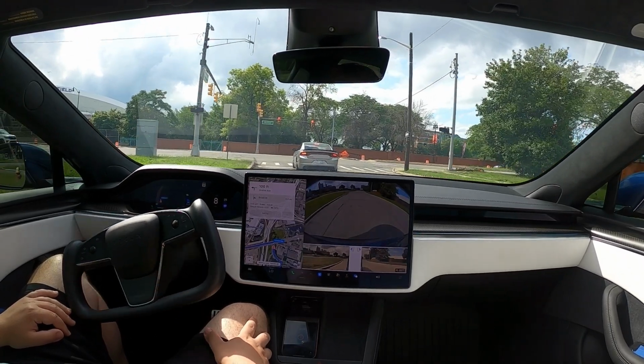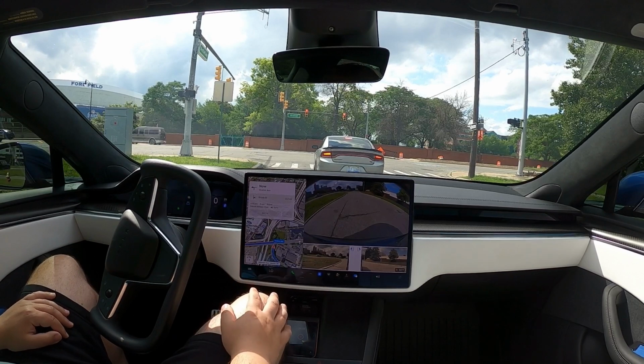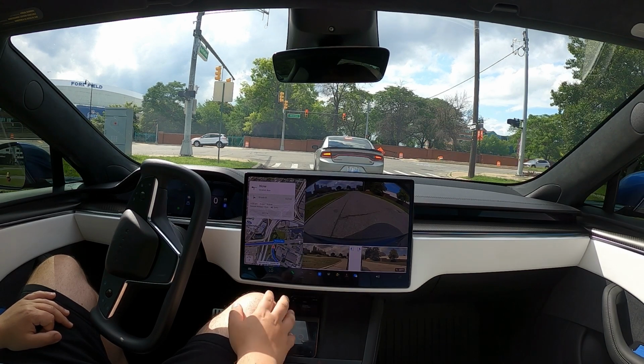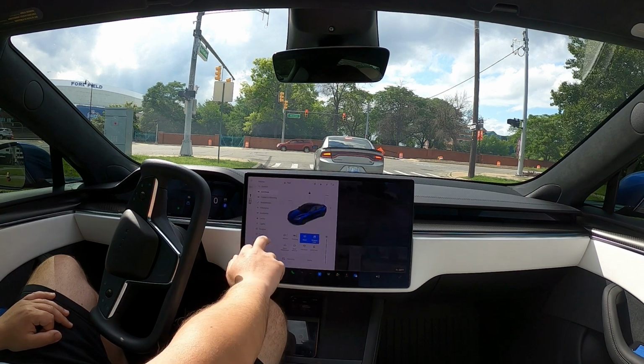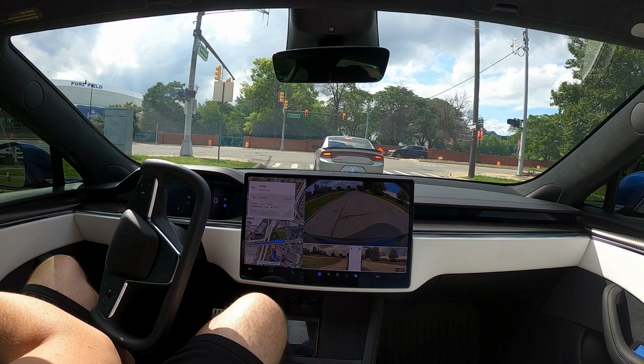Got a little Charger RT. Would be a nice snack for the Plaid, but nah. I probably have more fun down here racing the Chargers on 8 Mile and stuff, but nah. They might be afraid of the Plaid as well. What's our efficiency look like? Oh, I did drive on the highway to get here, so.